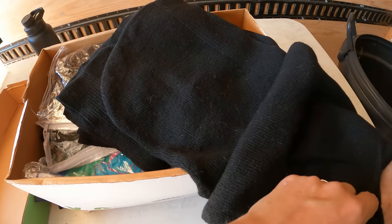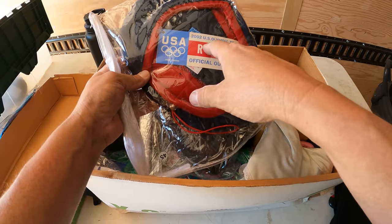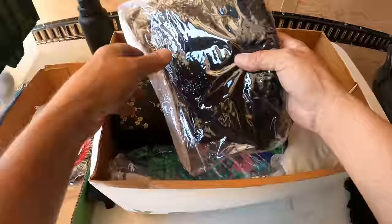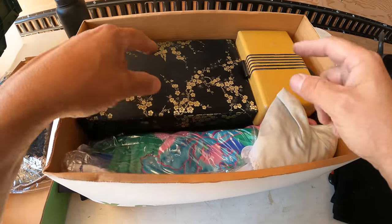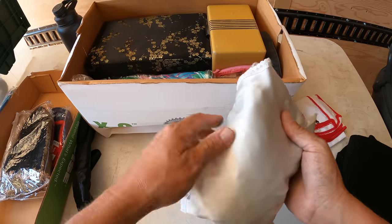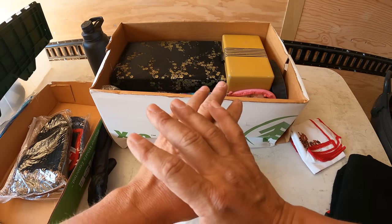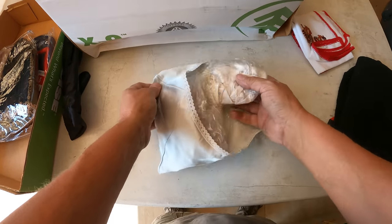Oh, listen. Look at this hat. USA Roots 2002. Is it a beret or something? Olympics, that's cool. Another nice hat. Look at the fringe on the bottom. Oh, come on. This is like the most exciting moment for the last two videos at least, right?